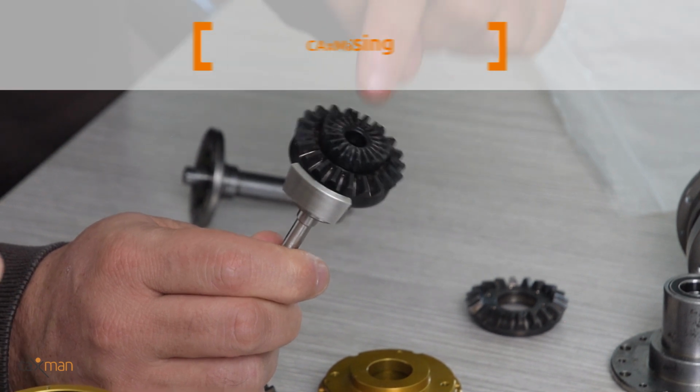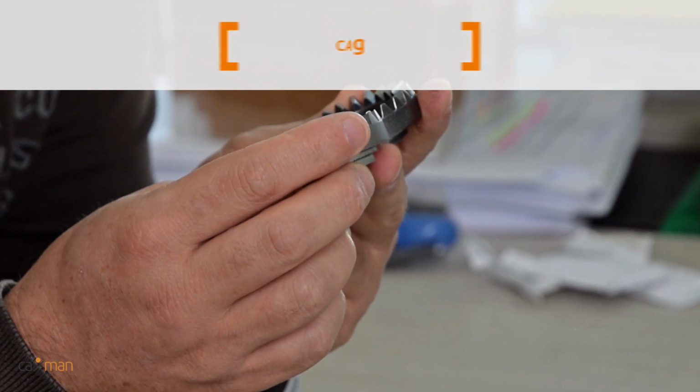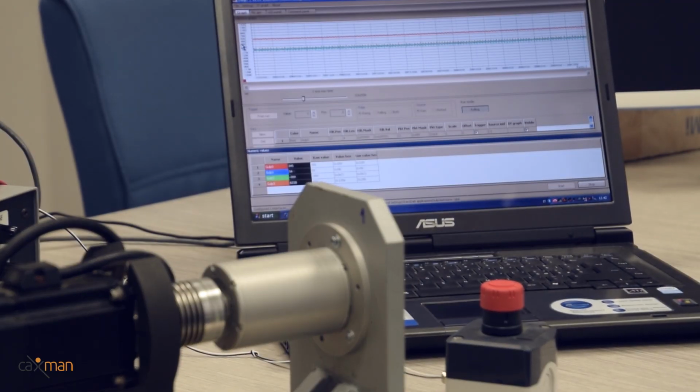To finish the parts, the extra material that was printed is cut away, obtaining exceptionally smooth and precise surfaces. Finally, the mechanism is tested in the laboratory to assess its efficiency and the quality of the transmission.